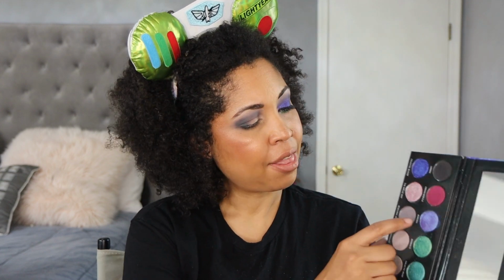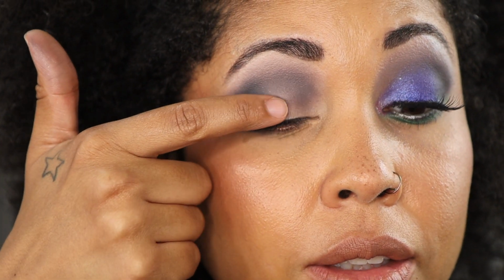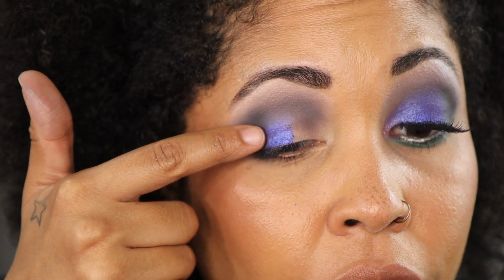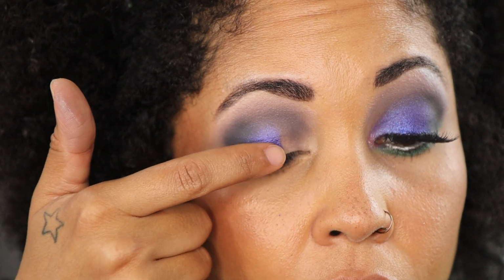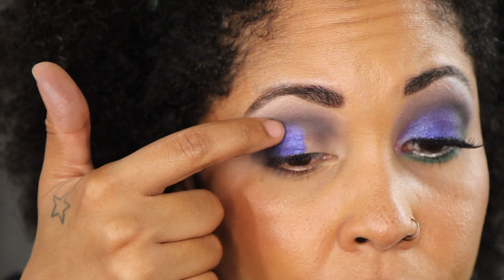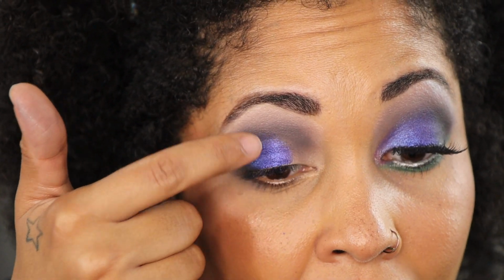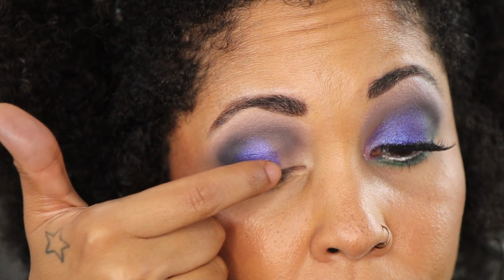What we're gonna do is take Celestial Bloom. That's gonna go on the main part of the lid, and then Aurora is gonna go on the inner part of the lid. And when you do this, just be gentle. Because I already got some fallout, just a little bit. Now you can always use a glitter glue if you want to, but I'm just not. And this is probably all I need. I don't even see the need to pick up any more of Celestial Bloom, I think.